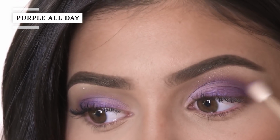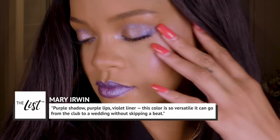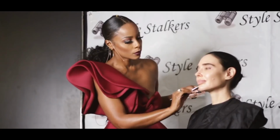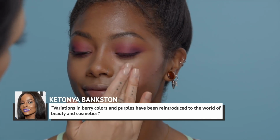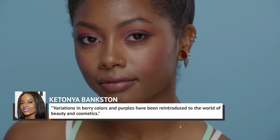This season, purple isn't hiding in the shadows. L'Oréal Paris confirmed purple continues to trend, and it seems to be gaining popularity with each passing year. Celebrity makeup artist Mary Irwin says, "Purple shadow, purple lips, violet liner? This color is so versatile it can go from the club to a wedding without skipping a beat." Katanya Bankston, makeup artist, stylist, and founder of the fashion site Style Stalkers, has also noticed the growing interest in this shade. She confirmed, "Variations in berry colors and purples have been reintroduced to the world of beauty and cosmetics."